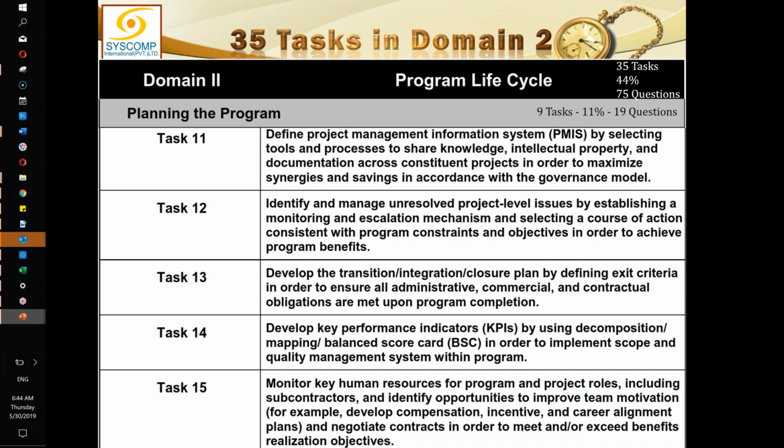12th task is to identify and manage unresolved project level issues by establishing a monitoring and escalation mechanism and selecting a course of action consistent with program constraints and objectives in order to achieve program benefits. So after we have developed the project management information system, the name may be confusing. The name does not matter a lot, because it could be called a program management information system or a project management information system. Whatever the system is, that does not really matter. You can give it any name.